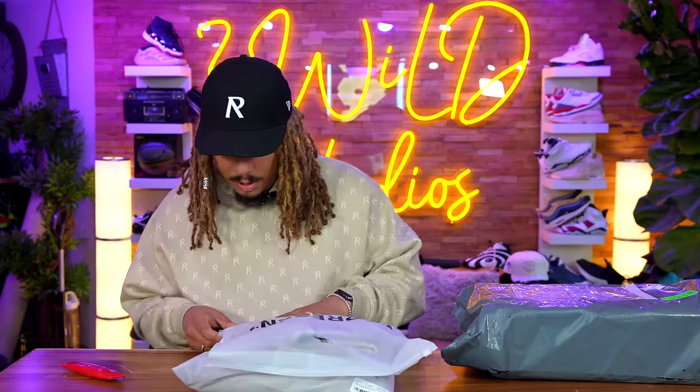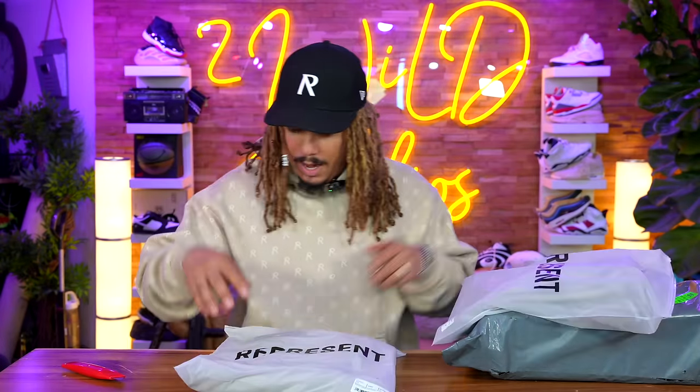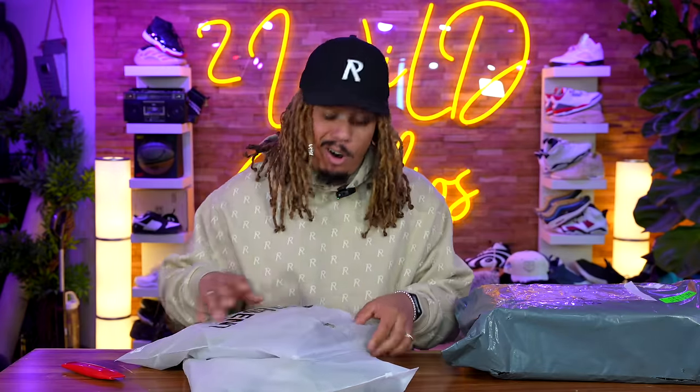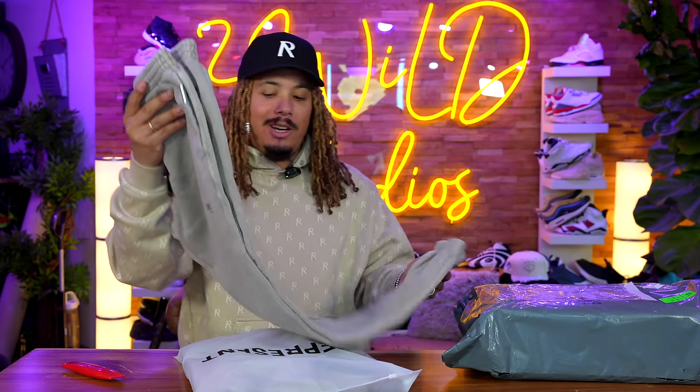So we got some items here. This is a Mushroom Represent Clothing sweatpants in medium. And we went ahead and grabbed a jersey in Mushroom, Owners Club hoodie, jersey, and large as well. The vault has items up to 70% off, so keep that in mind. And as I stated before, Represent Clothing is always good on their garments. Very, very high quality. Very, very upper echelon in my opinion.